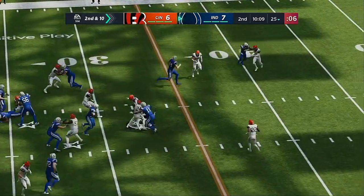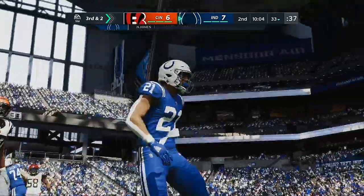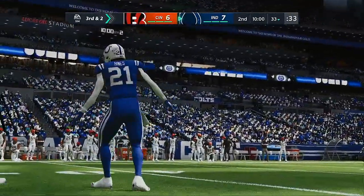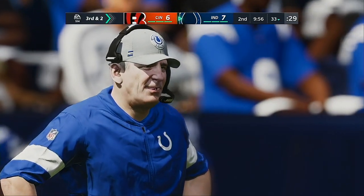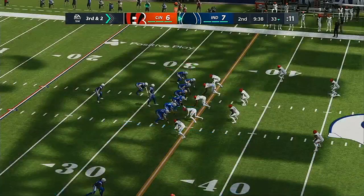On second down now. It's Hines, and he's upended at the 33 following a good pickup of 8. So if you've been playing defense in this one, there's a little bit of the good and some bad because they did give up the touchdown run to him earlier but shut him down otherwise. Outside of that, you're exactly right. I would say they've contained him very well.